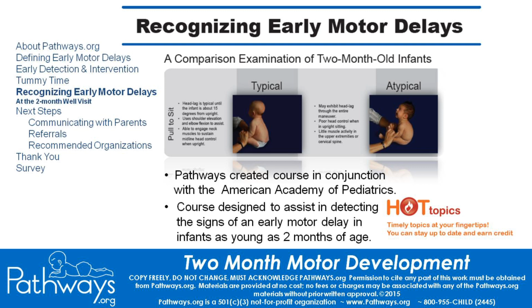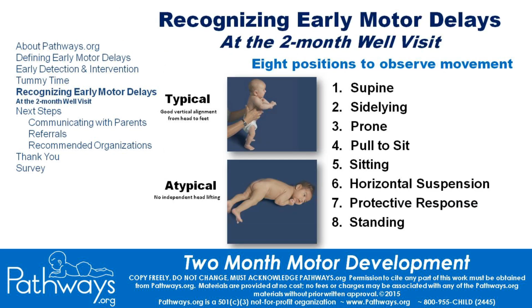In order to help detect these early motor delays, we videotaped 2 little boys, one typically developing and one atypically developing, at 2, 4, and 6 months of age. And in the next slide, we are going to show you the 2-month footage. Marty, the typically developing baby, is one of our employees' babies, and he had been doing tummy time since the day he was brought home from the hospital. Owen is the atypically developing baby, and he was diagnosed with very low tone.